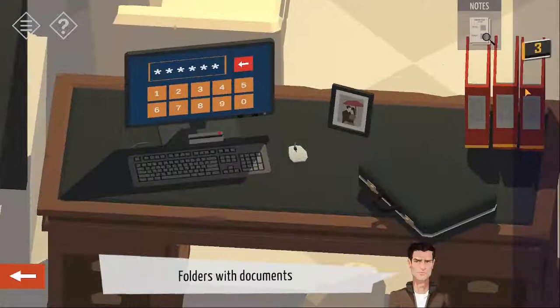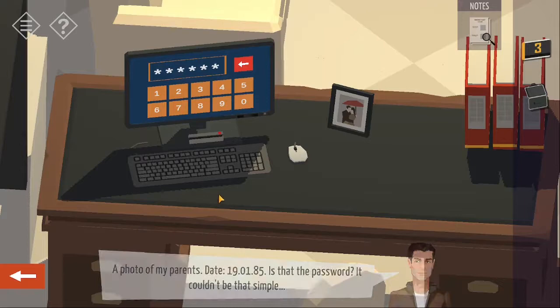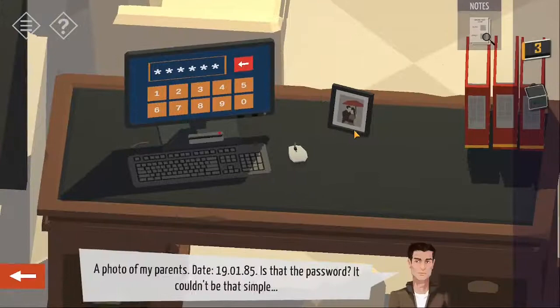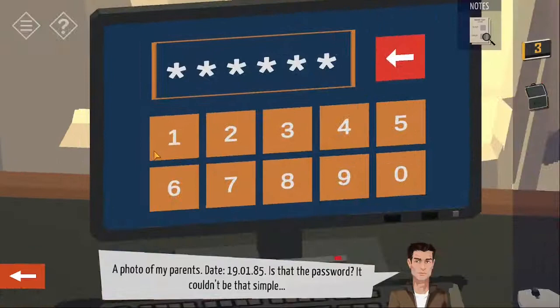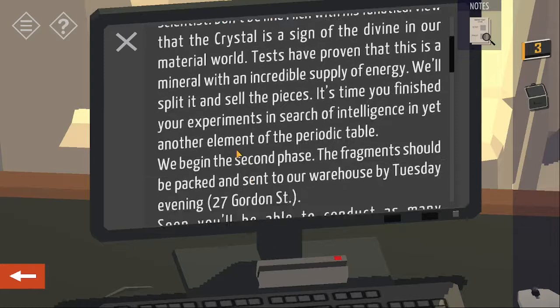Okay, briefcase. A photo of my parents, is that the password? Is that the symbol? Password? What? Wait. The password is 190185. 190185. Good.